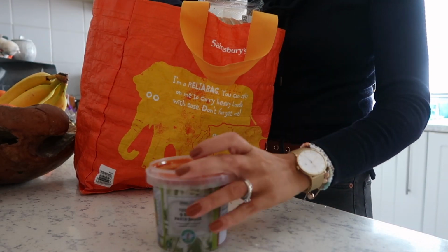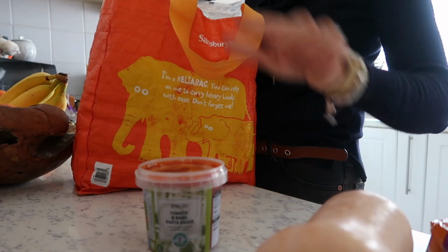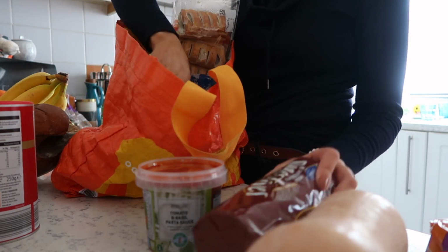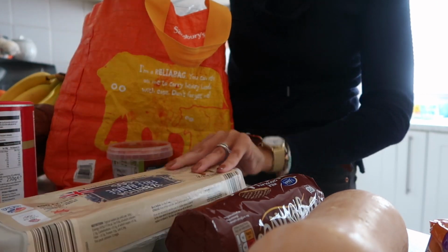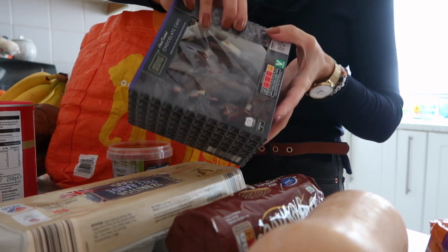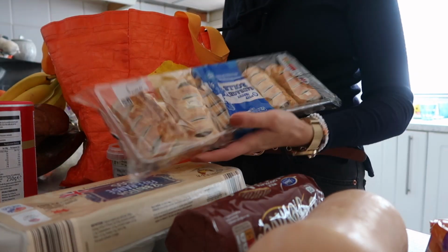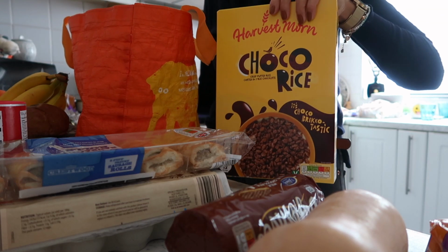We have some tomato and basil sauce, some light soft brown sugar, a butternut squash, some cacao powder, which I use a lot for baking. The other pack of biscuits that I mentioned earlier is here. I got some eggs as well. We got a chocolate cake, which Harrison really loves his chocolate cake, so we picked that up for him on the occasion. We also have some sausage rolls here that Layla likes in her lunchbox and some cocoa rice.